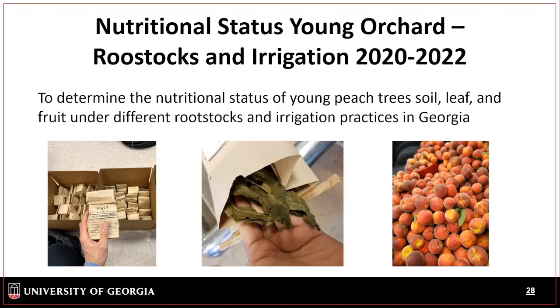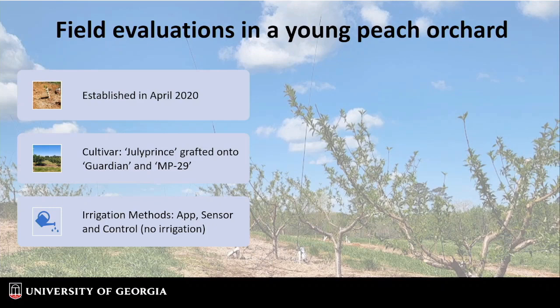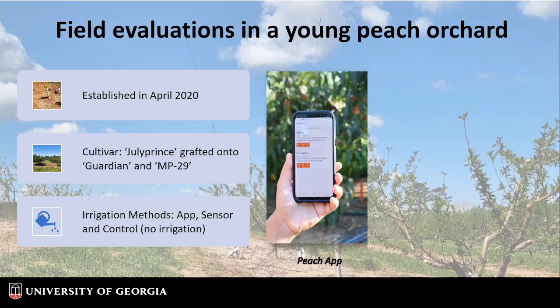Now, finally, looking at a young orchard, and a similar thing, this is just a quick overview of what we think may have differences in the future to think about. Here we have two different rootstocks, Guardian and MP29, and we had three different irrigation treatments: app, sensor, and control, no irrigation, and the recommended rate of just 50% of the rate. We didn't do 100% anymore.